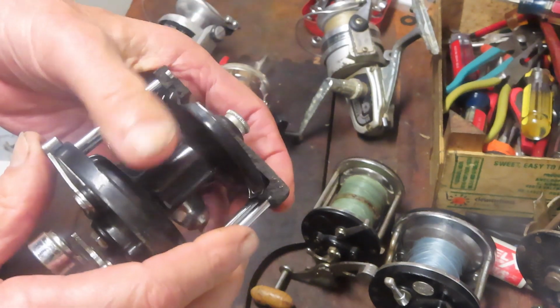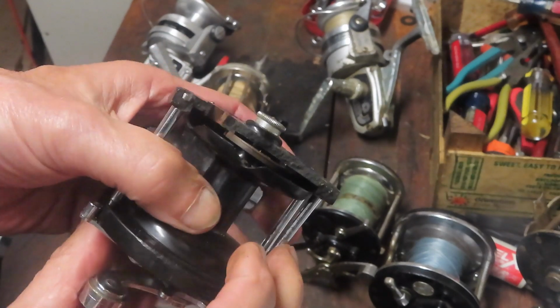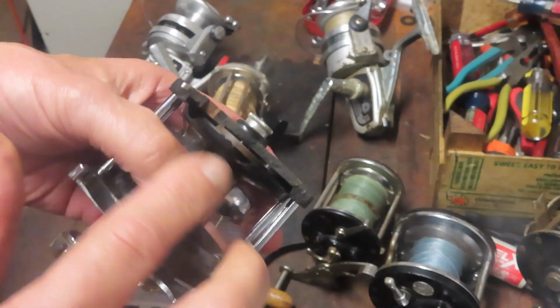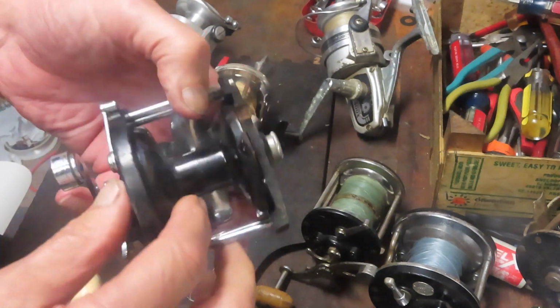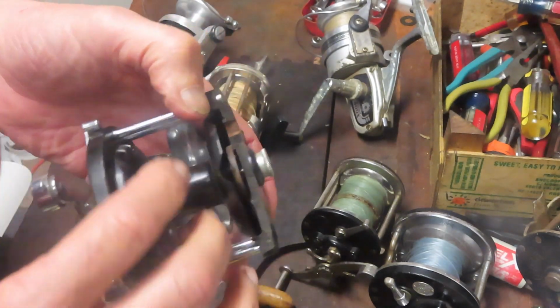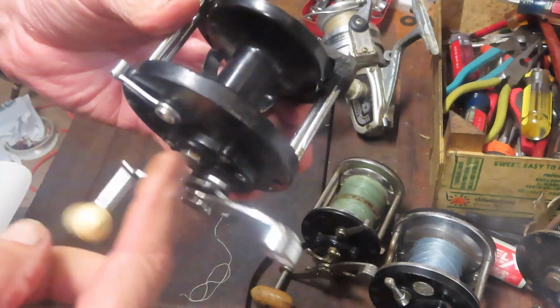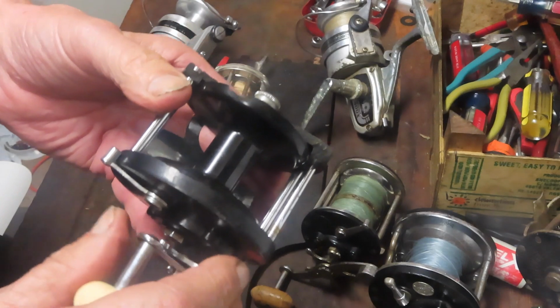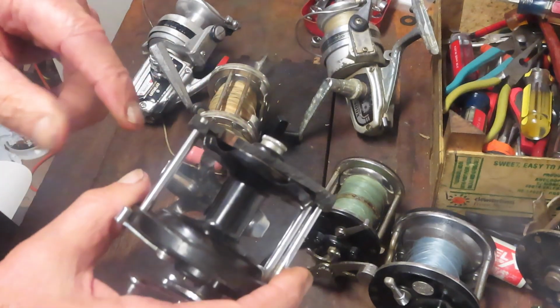Also on this, we have the chipped spool. This is the problem with those plastic spools. When they do take a blow, they chip. Chipping is going to let the water inside the reel here. You could go ahead and use this spool, but if you had any intention of selling the reel, well, that's a stop right there. That's a hard stop. Somebody will look at that and say, I don't want it with a broken spool.